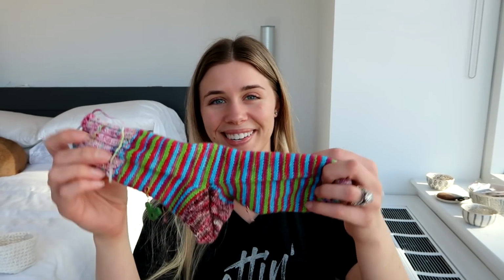And oh, you know what? I just opened up the bag and the sock is not in there because it's in my purse. So you know what? I'm not even gonna go get it. Let's just imagine.